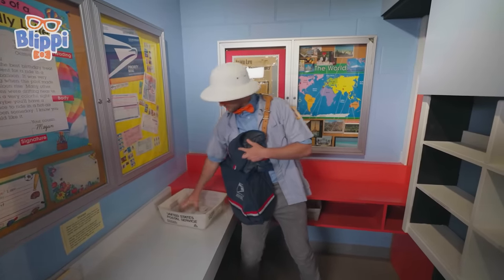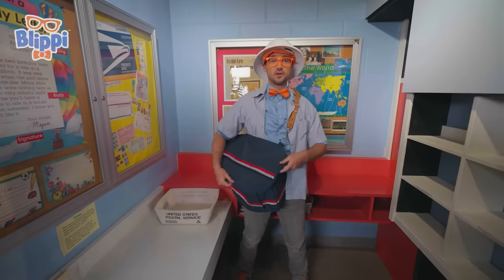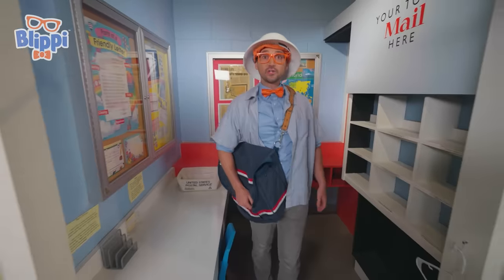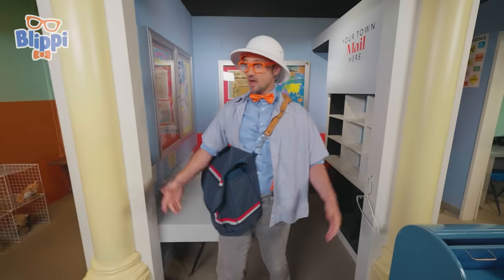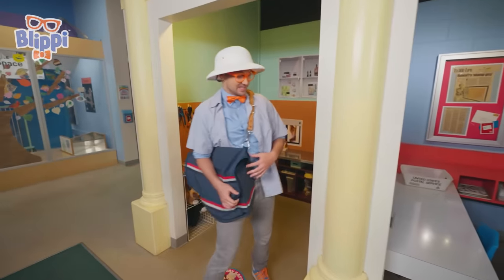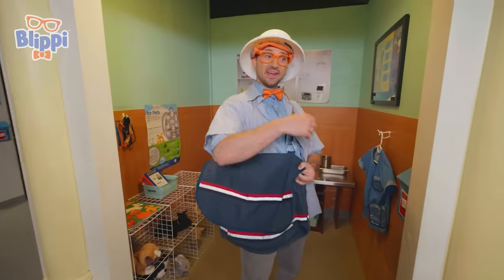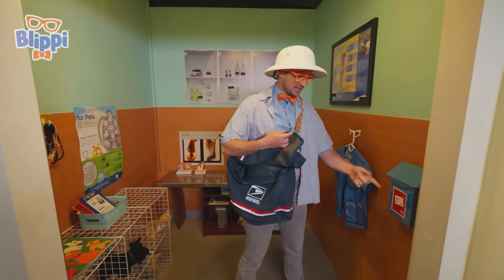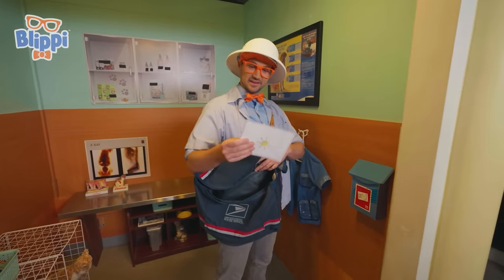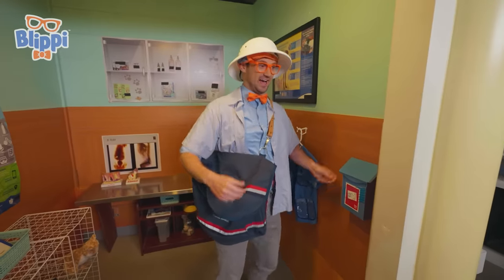All right, so let's put them in the bag, and then we can deliver them around town, across the country, or the world. Wow, what an important job that is, right? I know, anything physical that goes from point A to point B is going to be delivered by a post office worker if you send it in the mail. Wow, hey, and here it is. Yeah, the veterinarian's office needs their mail. Here it is. All right, you folks enjoy.